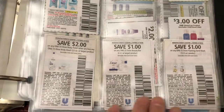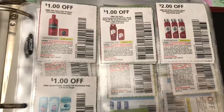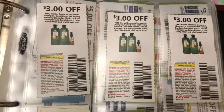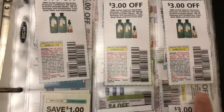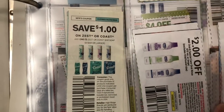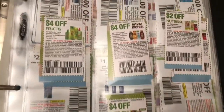And I have Dove soap and body wash. I have Secret also for deodorant, and this one is Old Spice. I have also for Herbal Essence. I have three. This one is for Zest or Coast bar soap. I have my Garnier coupon also.